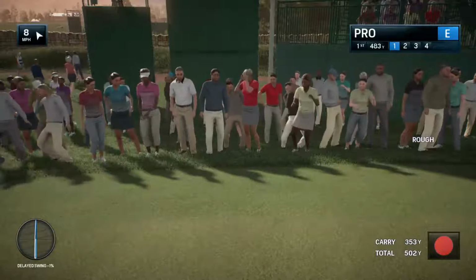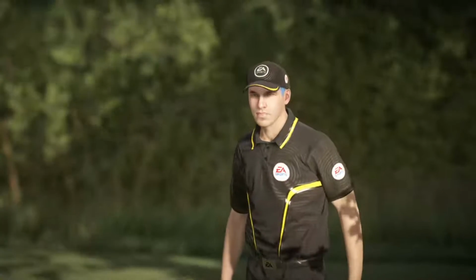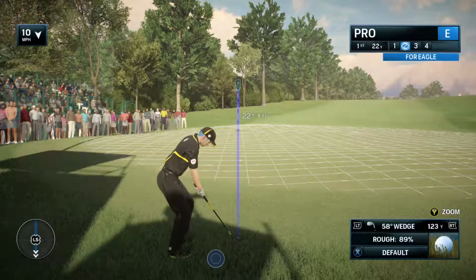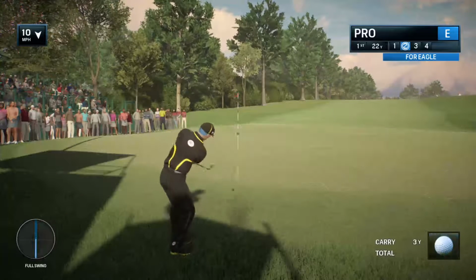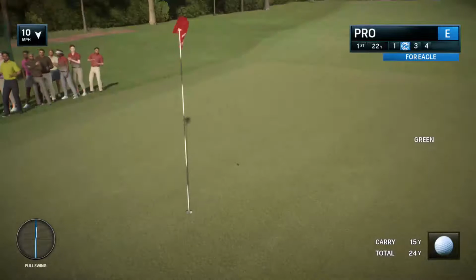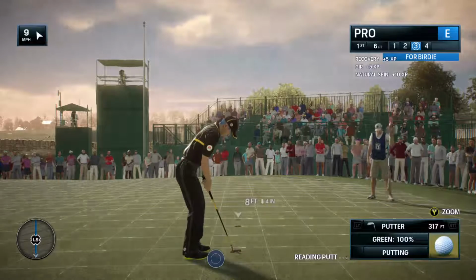Well, where this ball's going, there's no fairway there, only rough. Second shot from the rough. It's on the way. Coming out of the rough and right up next to the hole. And getting ready for the putt.